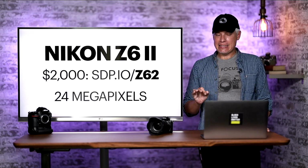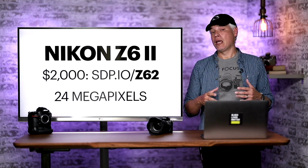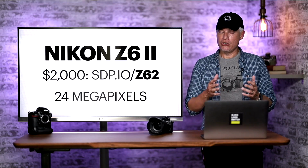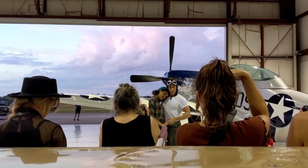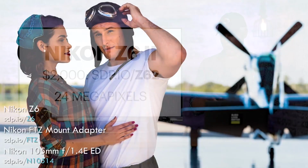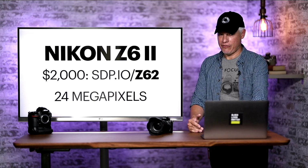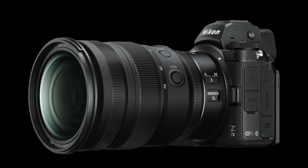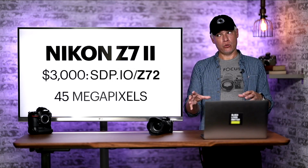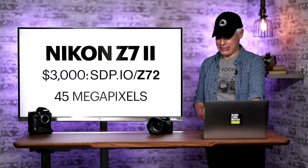The Nikon Z6 Mark II is $2,000, 24 megapixels, and in many ways identical to the existing Nikon Z6 full-frame mirrorless camera. So this is their sort of mid-range model, above the Nikon Z5 here, but below the Nikon Z7. The Nikon Z7 II is $3,000, has 45 megapixels, and is generally a higher-end camera, though some video users or sports shooters might be happier with the Z6.